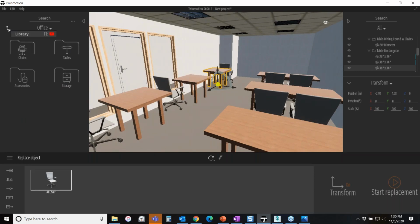But one thing that separates Twinmotion from these other ArcViz programs is that we do have the ability to create and store our own libraries of content. So out of the box, we get some pretty good stuff. But what if you're using Herman Miller in a project, or you're using a Steelcase chair in a project? Well, we can import those objects as FBX data into Twinmotion, and we can start to build our own libraries.